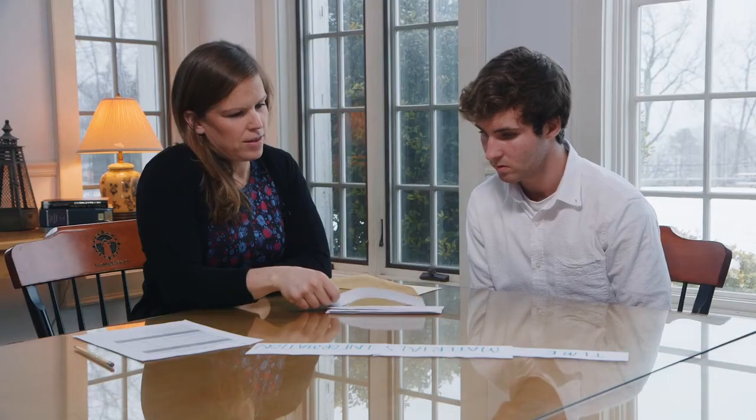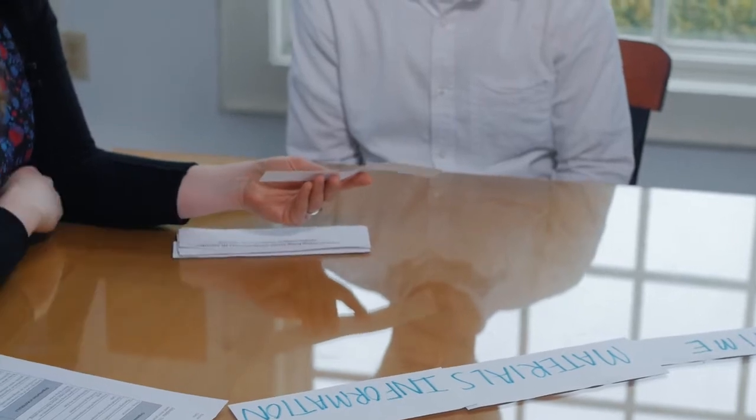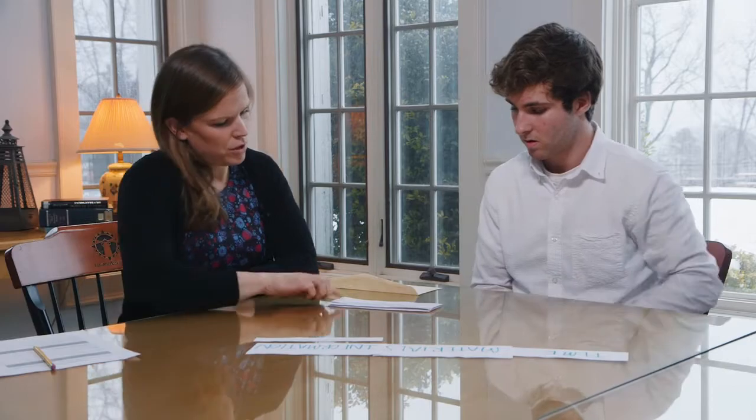For students with language-based learning disabilities, they're likely never going to outgrow the challenges they face with language. By mastering study skills, they can better manage their time, materials, and information so that they can more easily manage all of that language they're going to face throughout their day.